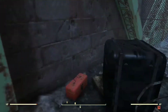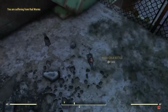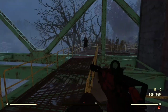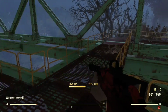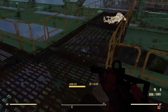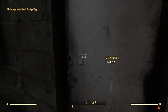And if you go down this side of the bridge, there's a little bit of scrap here. You usually can find a Nuka-Cola or a Nuka-Cola Cherry, or maybe even two there. Oops, just walked right over a ghoul. He's going to come for me. And we'll just pick up this guy too. I don't want to be in here and just get attacked. There we go.